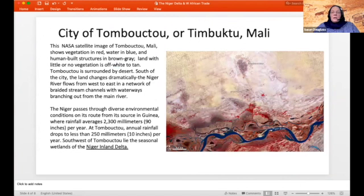Here is another satellite image which shows up here. I'm going to run my cursor up here onto the city of Timbuktu, and it is related to the Niger by its own port along this area that is called Kabara and is near the arc of the Niger River. So this NASA satellite image of Timbuktu shows vegetation in red, water in blue, and human-built structures in brown gray. This, of course, is a modern image because it's a satellite image. The course of the river may have shifted over time. You can sort of see the shadows here where it might have been much closer to Timbuktu in earlier times.